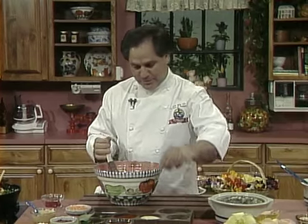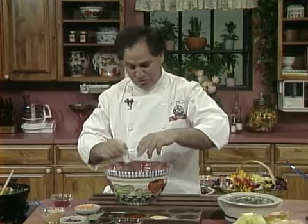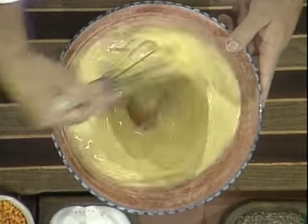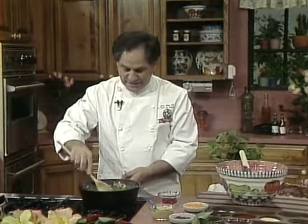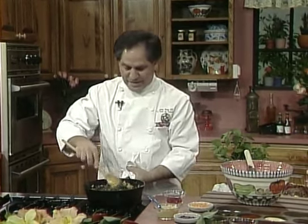I'm going to put a touch of cracked black pepper into it, some granulated garlic. This is not the powdery, just the granulated. And then a touch of salt. Continue to whip that until it's well blended. And then we'll want to take the spinach, once it's been cooked, and pour it right into the egg mixture.